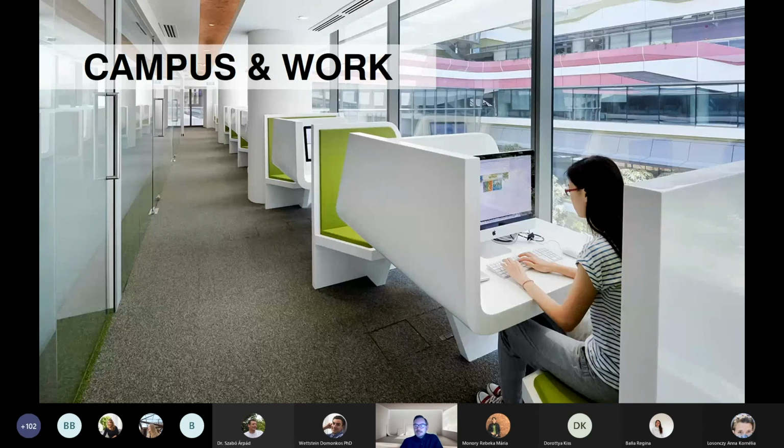In this last section of the presentation, I would like to briefly highlight a few of our ongoing projects, ranging from campus and work, which is the first typology, to residential, and I will finish with a cultural project.